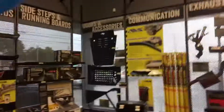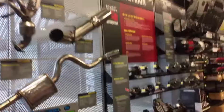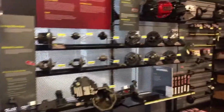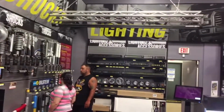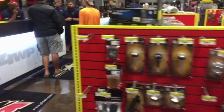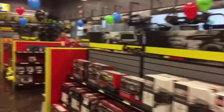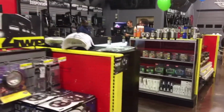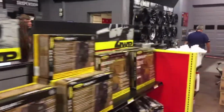Let's see what else we got here. These are awesome. Vent plates for the JK hoods. Exhaust systems. Diff covers. Row of lights. I don't know what else to show you guys. So, yeah, if you guys haven't been into a 4-wheel parts store, definitely check them out. They're a viable option, especially if you don't have the ability to work on your own vehicle. They can get pretty much everything, and not only can they get it, but they can install it for you.